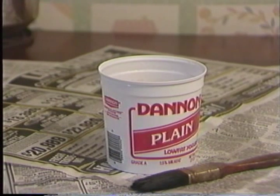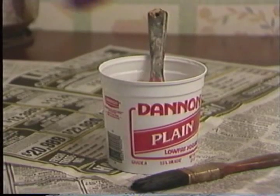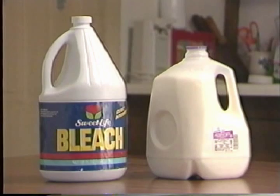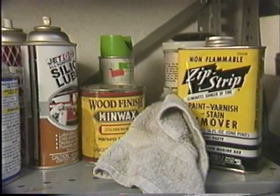And wherever you store poisons, be sure to keep these substances in their original containers. Something like turpentine left in an old food container might invite a child to drink it. Consider how easily a child can confuse these look-alike containers. Even an adult might make a mistake if she didn't look closely.